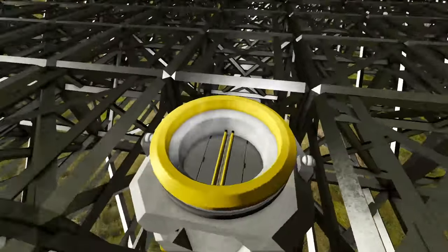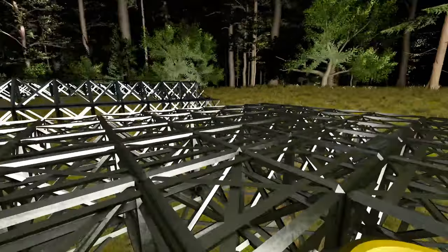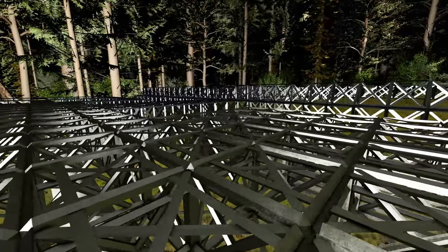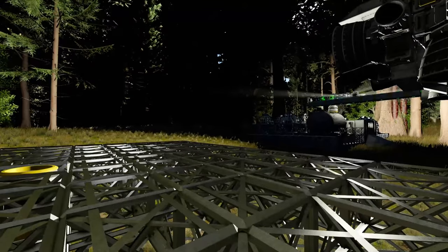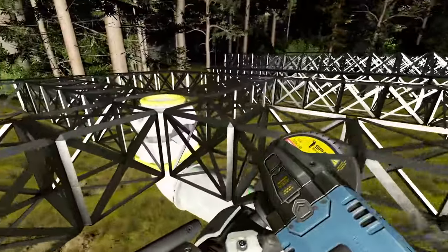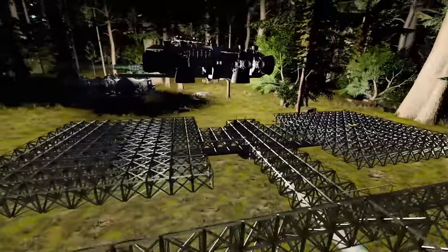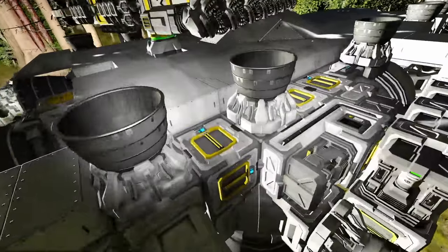It is three directions away from the connector, so we can have whatever thrusters we want pointing downwards. We're not going to barbecue our landing site that much. Excellent. Let's do the same over here. All right, two landing pads ready to get the welds done to them.